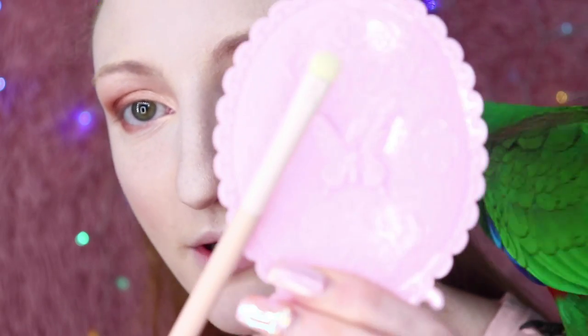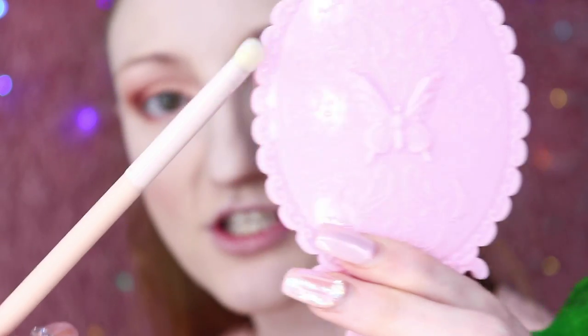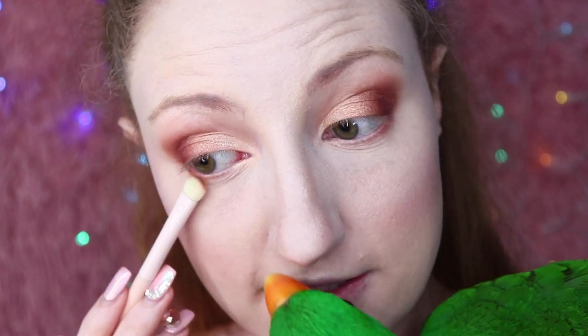Okay, now I'm gonna take this one, which is from this little gradient set. I mean, it was marketed as a base brush, but for me, it's a little bit too small for applying eyeshadow on the lid. So I'm just gonna use it to slightly smoke out this lower lash line, just with a slightly lighter color.